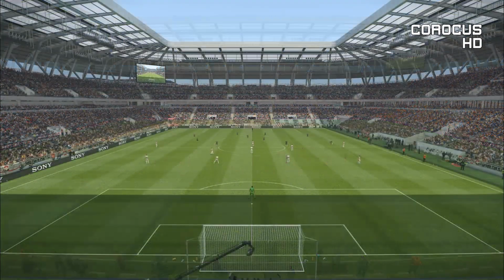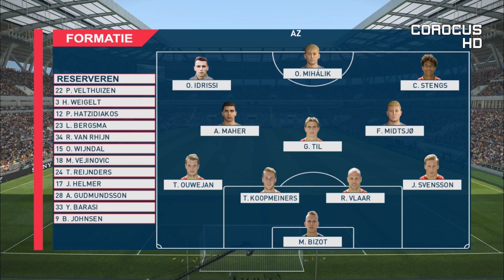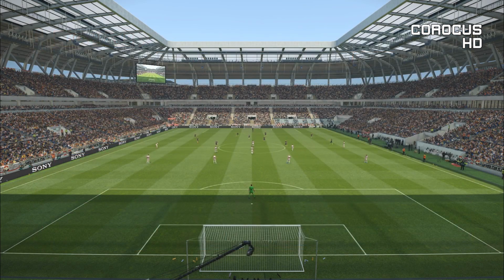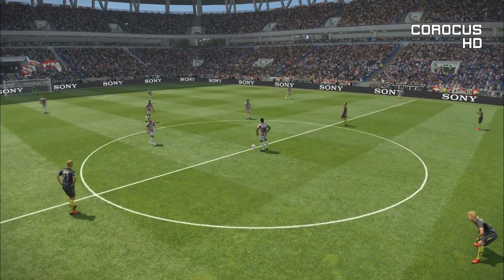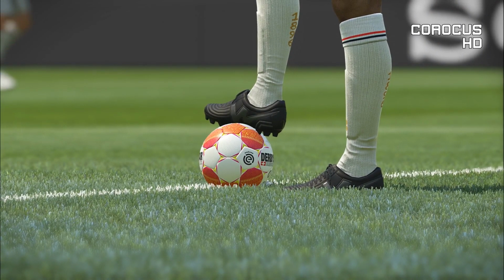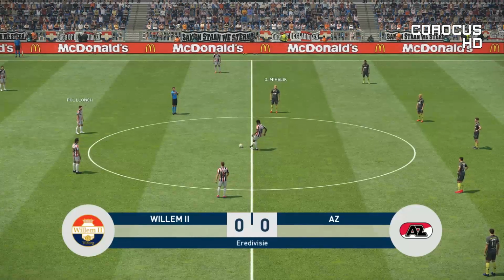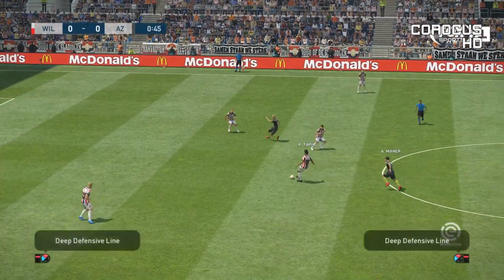Willem II have gone with a 4-5-1, Jim. Well, this setup, Peter, can be very defensive if that midfield is in place purely to form a protective layer in front of the back four. But it can also be the launch pad to very quick counter-attacks. If you can offer pace and accuracy on the front foot, it can have a devastating effect at the offensive end of the pitch, too. And already we're underway here.